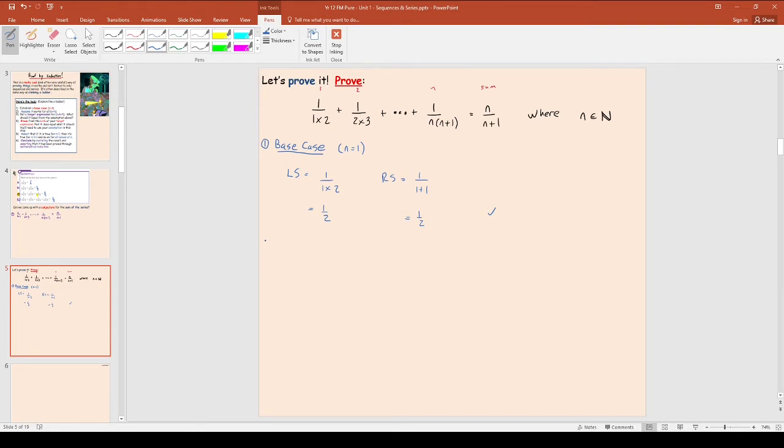Now, the most important step of all in these proofs by induction is step 2, and this is where you do the assumption. You're going to assume that it works for n equals k. If it does, then it's going to be 1 over 1 times 2 plus 1 over 2 times 3 plus the others plus the nth term, but the nth term is going to be the kth term now, k over k plus 1. You might be thinking, why do we bother switching the n out for k? It's because we're just trying to get one level of separation from the thing that we're trying to prove here, and you'll see in a minute. But yes, if it's true, then this is true.